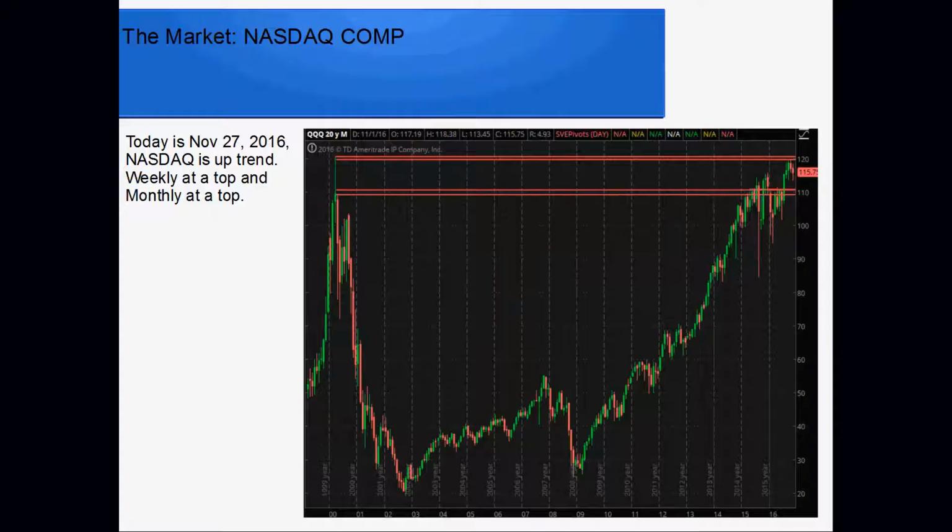With that said, the NASDAQ, in my opinion, is in an uptrend. Even though we're back at that top again. On the weekly, we're at that top, and on the monthly, we are at that top. Now I think we are at that point where the NASDAQ can break that top. We've consolidated long enough here at this point where I think we are ready to break the top.